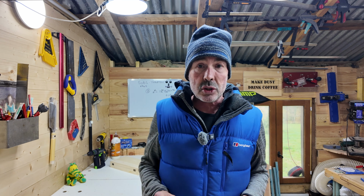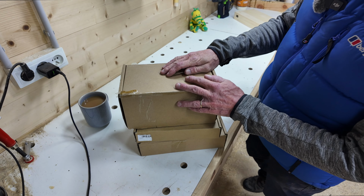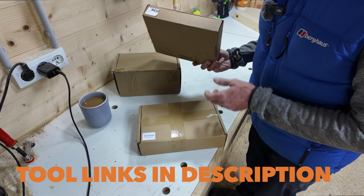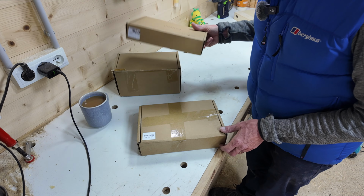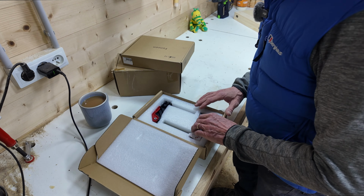Right, let's have a look at these tools. So, I've got 3 tools in here. One of them I'm really excited about. One I'm a little bit bemused about. And one I just know it's just going to be good. So let's open that one first.